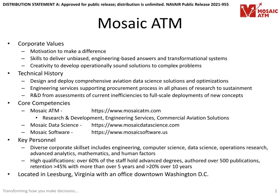As a matrix company with both government and commercial business units, our three core competencies include Mosaic ATM, which focuses on R&D, engineering services, and commercial aviation solutions. Making complex artificial intelligence and machine learning solutions actionable, explainable, and usable to any organization, Mosaic Data Science focuses on a unique blend of data engineering, statistical analysis, business problem solving, and technical deployment services. Made up of software developers and engineers, data scientists, and product development teams, Mosaic Software offers technical and business expertise to convert your strategies into software systems that optimize your business performance.